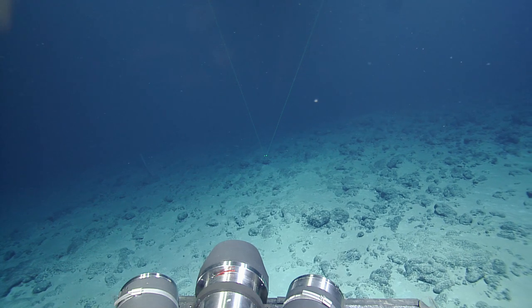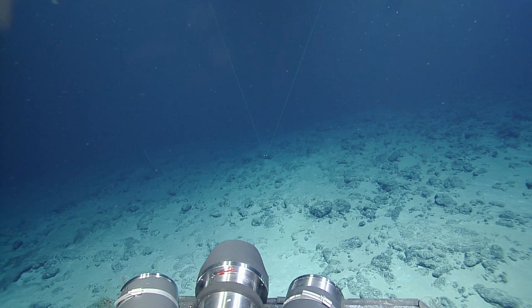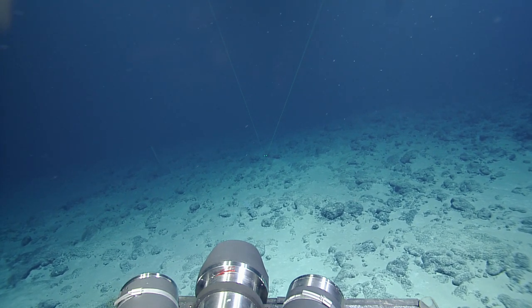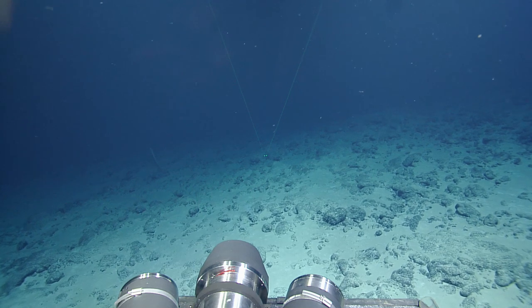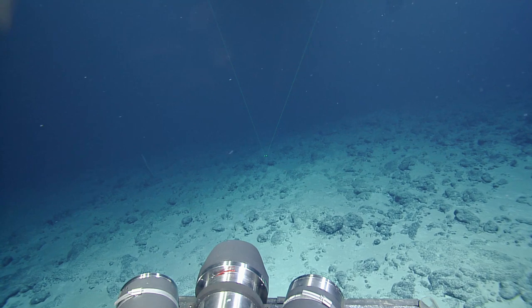So some of you might be wondering what exactly is a guyot. I've been saying that word a lot, and essentially it's an underwater mountain. It's also known as a seamount, and usually they have a flat top.